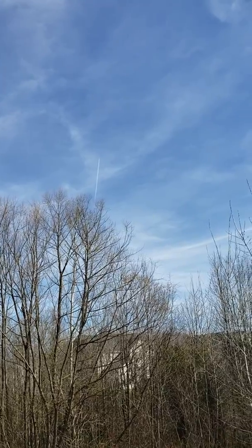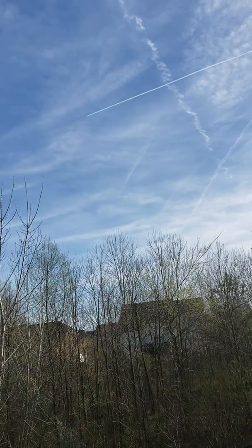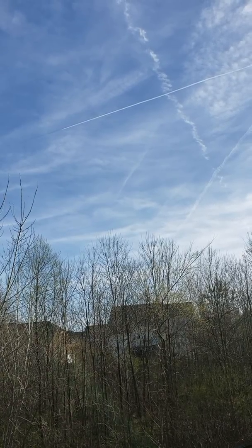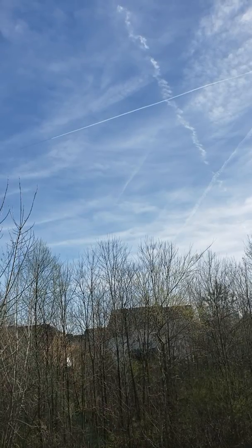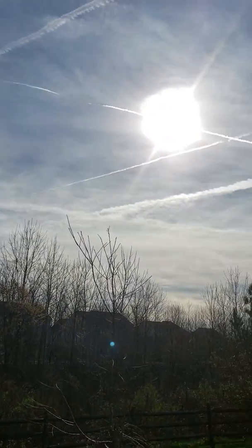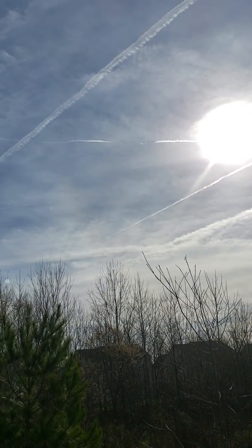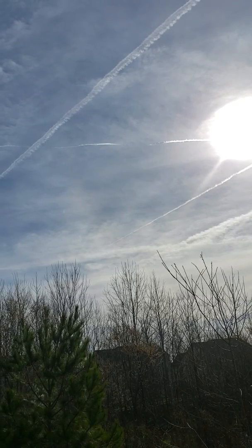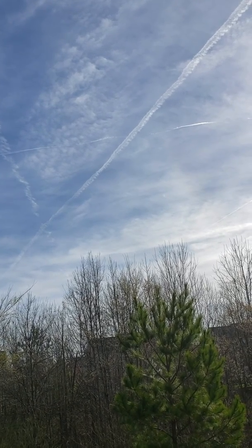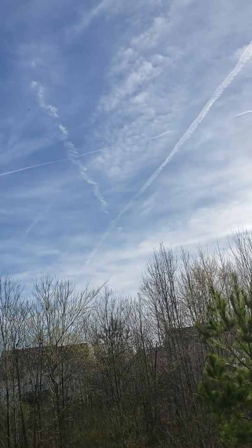Those are not commercial airlines, and those are not contrails or condensation. They're actually chemicals. How you can tell is that in the midday, when the sky is saturated with these artificial clouds, there's going to be a halo around the sun, and it's going to look like a rainbow because whatever they're spraying has metallic properties to it.